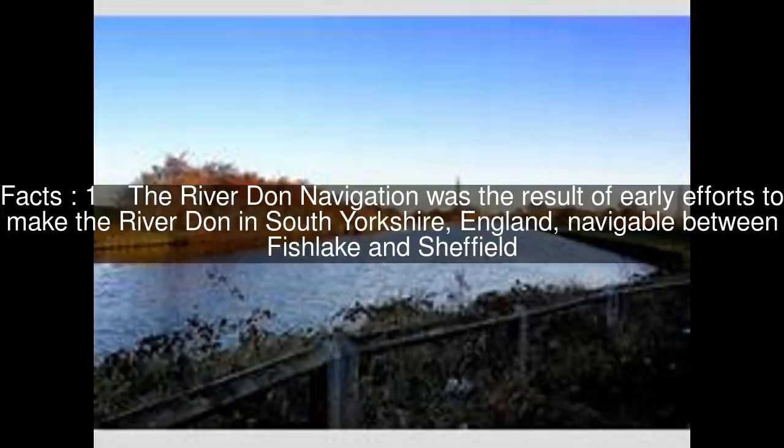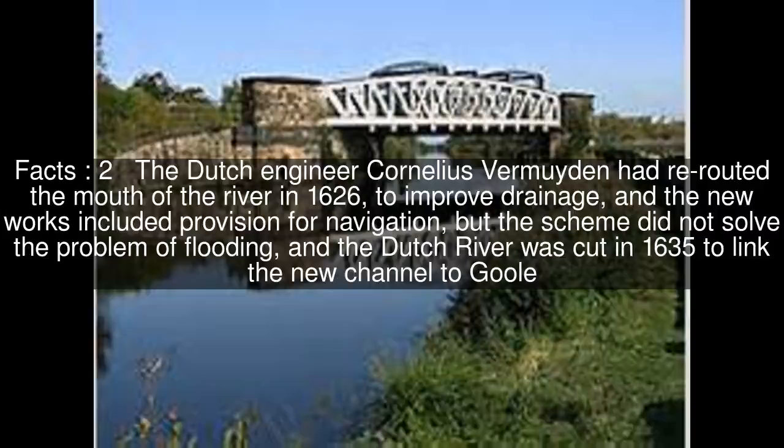The River Don navigation was the result of early efforts to make the River Don in South Yorkshire, England, navigable between Fishlake and Sheffield. The Dutch engineer Cornelius Vermuyden had rerouted the mouth of the river in 1626, to improve drainage, and the new works included provision for navigation, but the scheme did not solve the problem of flooding, and the Dutch river was cut in 1635 to link the new channel to Goole.